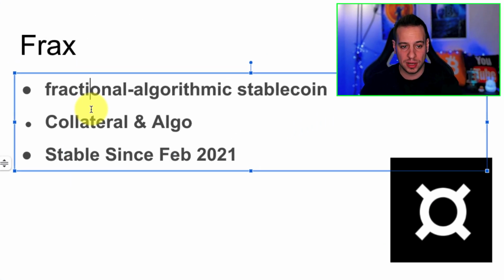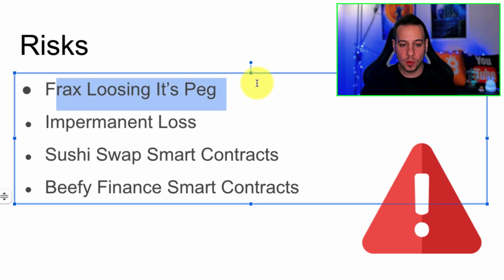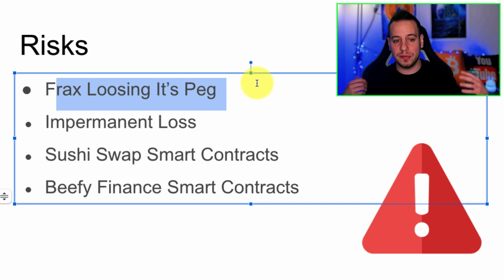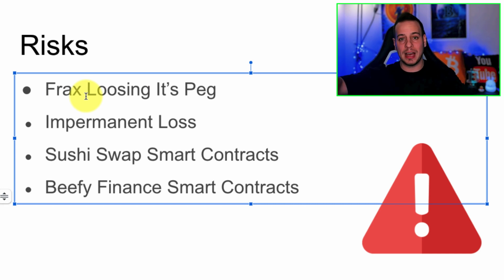When you do this kind of strategy, you need to understand that there might be a chance that the peg token, the Frax, the stablecoin, might not be stable. But this is the same risk that you're basically taking when you hold USDT or USDC, and this risk, in my opinion, is not very high, especially when it's a decentralized stablecoin like Frax, and not something that's backed by a treasury or a bank account, what are so-called centralized stablecoins like USDC, BUSD, and USDT.